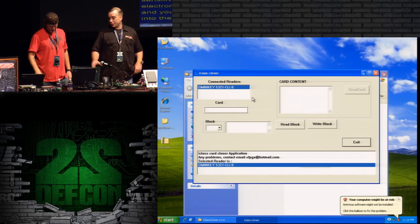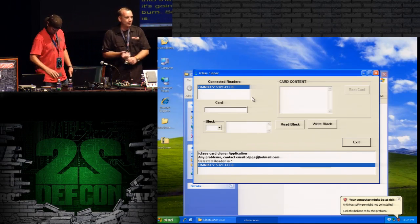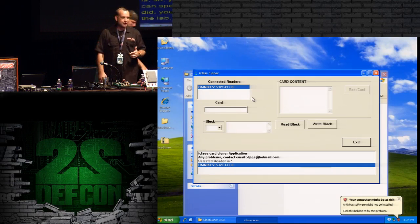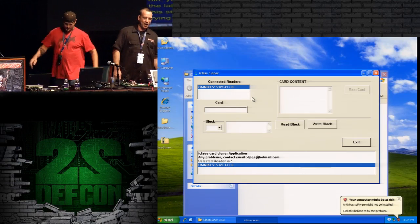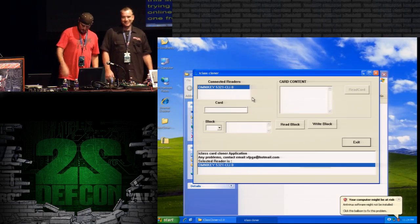So what we want to show here is, you can spend your 3 months like we did, in the lab, staying up all night, reversing this stuff, trying to figure it out. Or you can go online and buy one from China for $300. Already got the key in it.